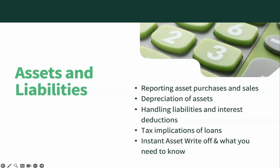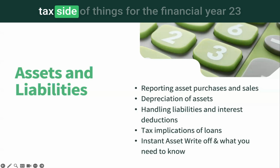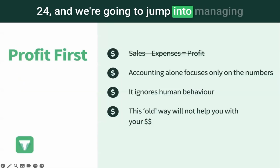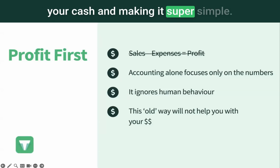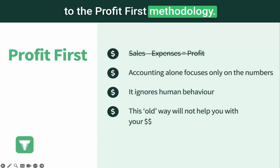Now, we promised that, so we've covered the tax side of things for the financial year 23-24, and we're going to jump into managing your cash and making it super simple. And so I'd love to introduce you to the Profit First methodology.